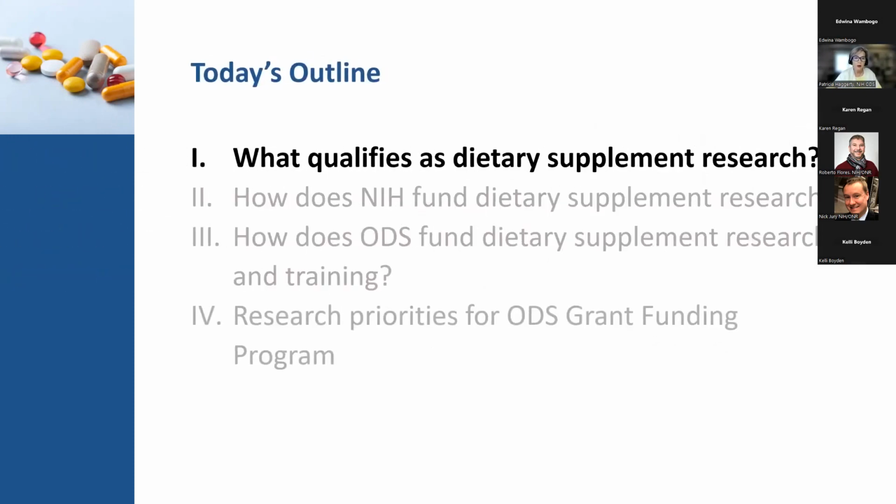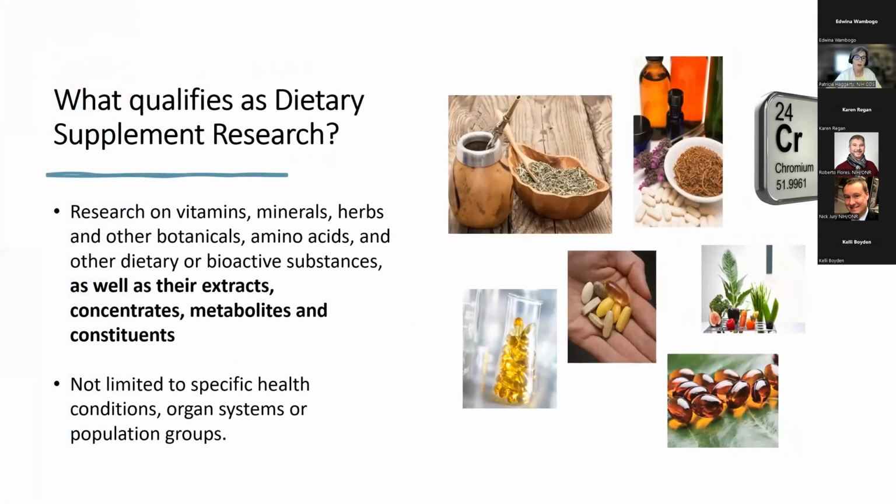Okay, so what qualifies as dietary supplement research? Jamie, in the beginning, her talk gave you a little bit of information about this, so a little bit of repetition here, but that's not a bad thing. What qualifies is research on vitamins, minerals, herbs, and other botanicals, amino acids, and other dietary or bioactive substances, as well as their extracts, concentrates, metabolites, and constituents. Not limited to specific health conditions, organ systems or population groups.